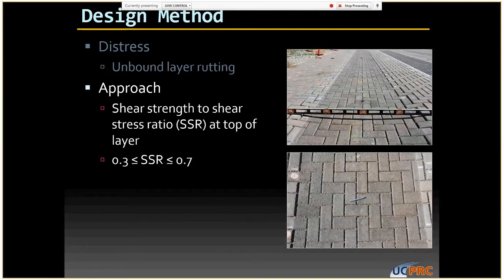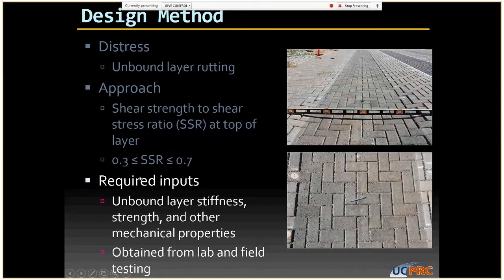And we kind of worked with the range that had been developed from various studies at Illinois, looking at 0.3 to 0.7, somewhere in that range. So anything below 0.3 would make a very strong pavement and potentially stronger than you would need. Anything more than 0.7 is pushing towards the weaker side, and you're likely to get subgrade rutting, or rutting in that specific layer.